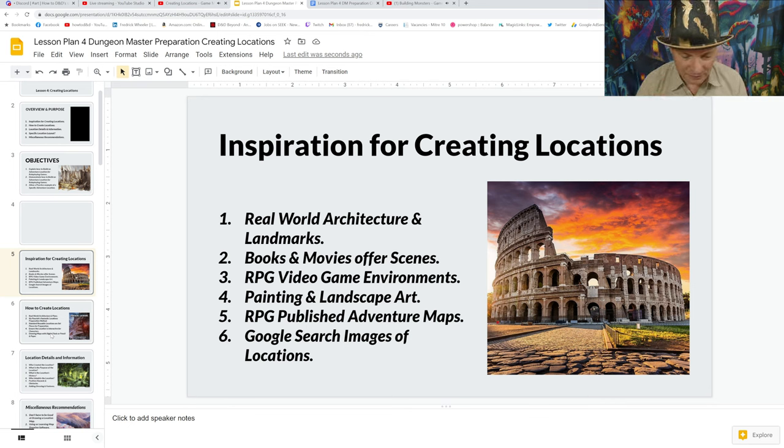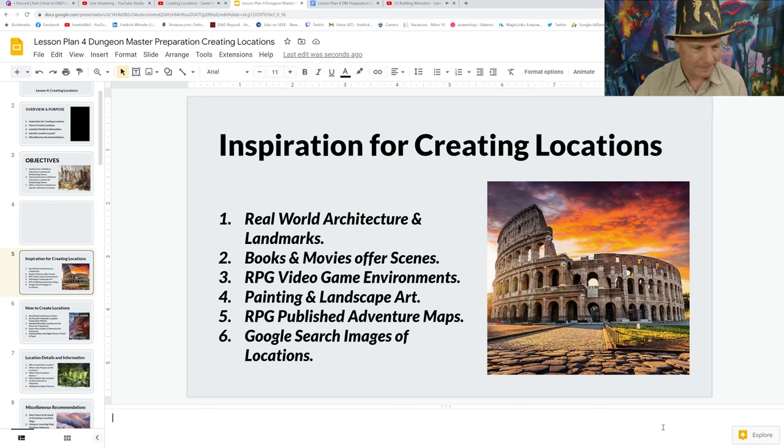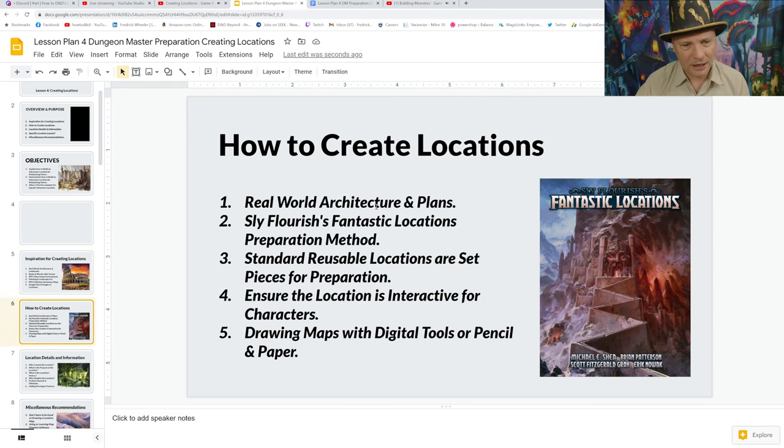If I get this done really quickly and there's hardly anything to do, people, what we're going to do is I'm going to find you some free resources where you don't have to go and buy anything, and then include them into the program. And of course, we'll go from there. We'll see how this works out, but I think it'll work out fine. Next, how to create locations. Now, I've put in Sly Flourish's Fantastic Locations book here as an image.